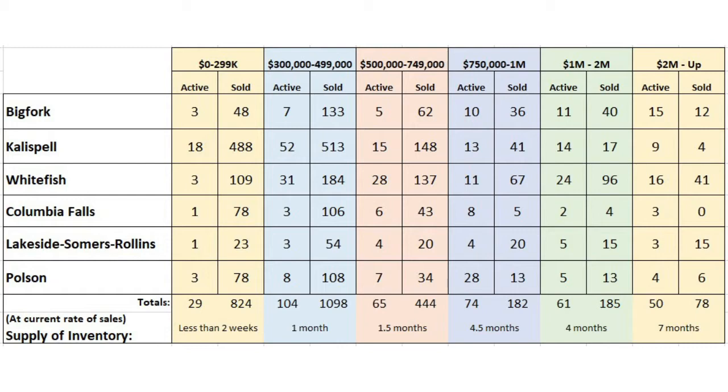I guess the thing that I'd like to do is, you can freeze this if you want to look at it for a minute, but I just would like to go to the bottom because that's really where the rest of the story is. And that's where the supply is. In the very entry level, we've got a 2-week supply of homes for sale in 2 counties. Anything that comes on the market is showing up and lasting approximately only 2 weeks on the market.